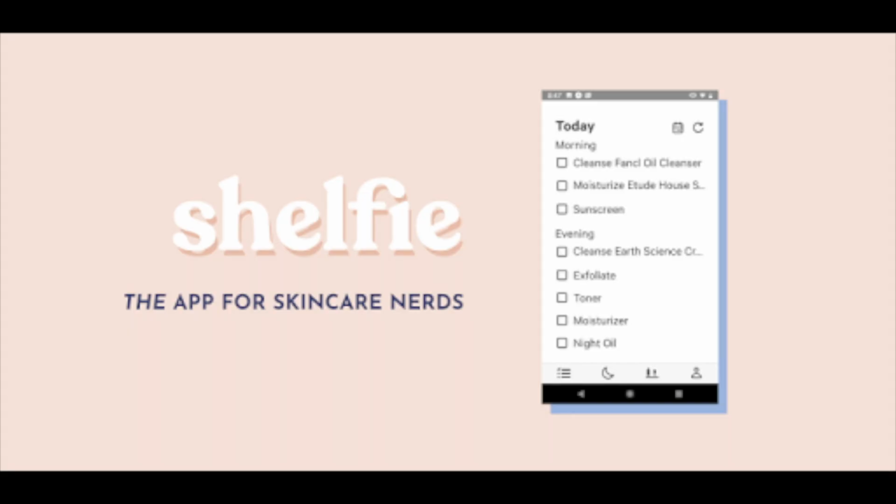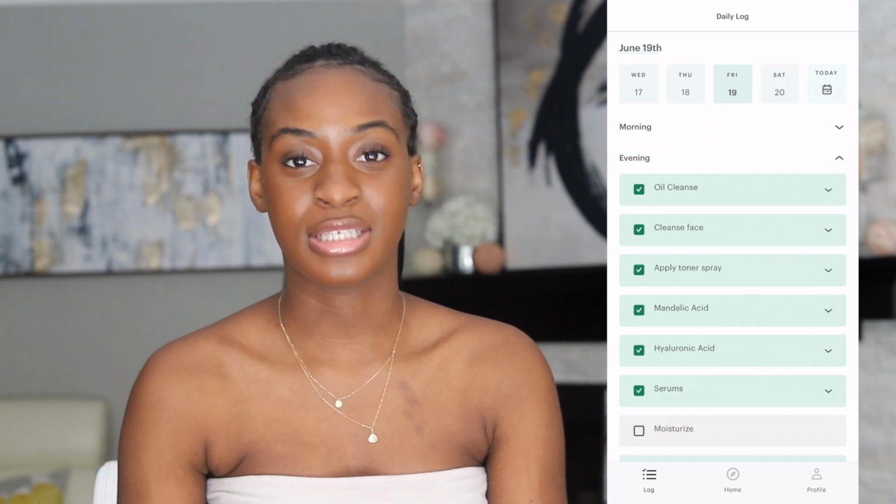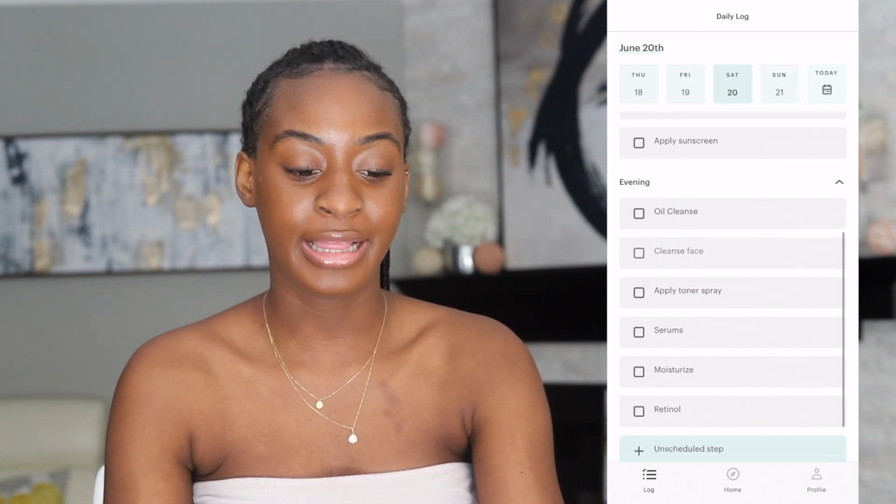So let's begin. I use this great app called Shelfie. I actually created my routine on that app and I am able to see what I'm supposed to do on that day because I find it so hard to remember, okay, I'm only supposed to use this product twice a week, only supposed to use this product 3 times a week. So instead of trying to remember it mentally, I just use this app. It's so helpful. I highly recommend it.